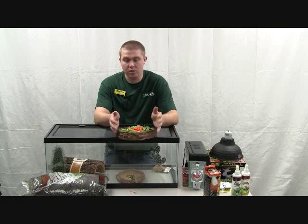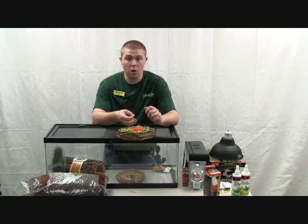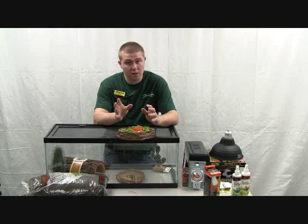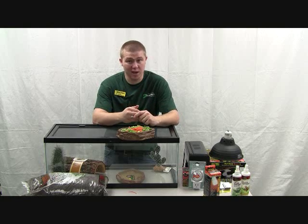So one thing I tell people is if you're giving them like strawberries or another small like melon or something like that, in small quantities it's great for them, but too often and too much is just like us. Too much sugar can do some damage.